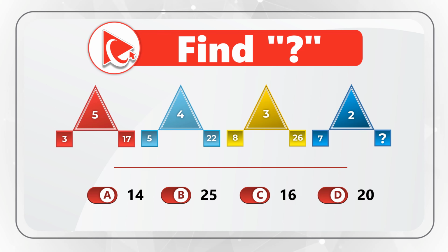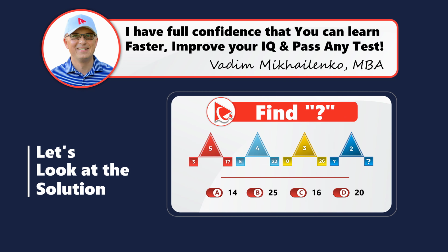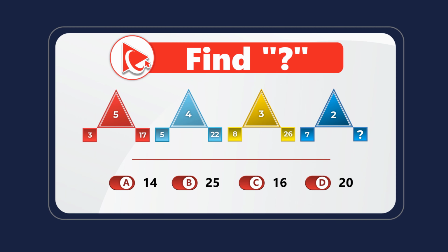Take a close look to see if you can come up with the solution. Are you ready? Because on my end, I am moving forward to share with you my version of the answer. And obviously, if you have a better way to solve it, please make sure to post in comments.